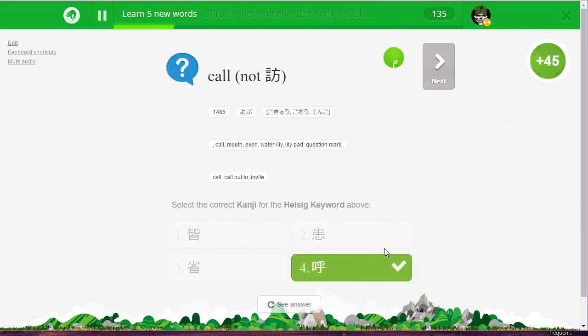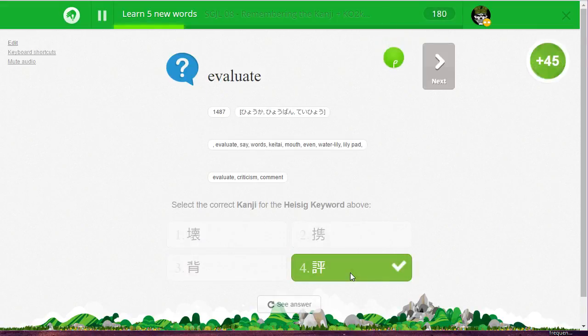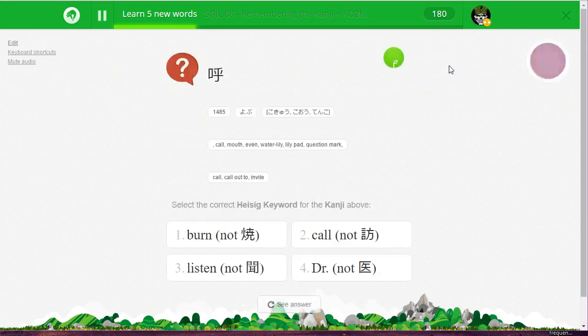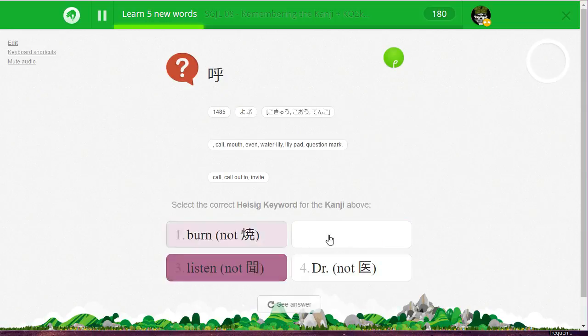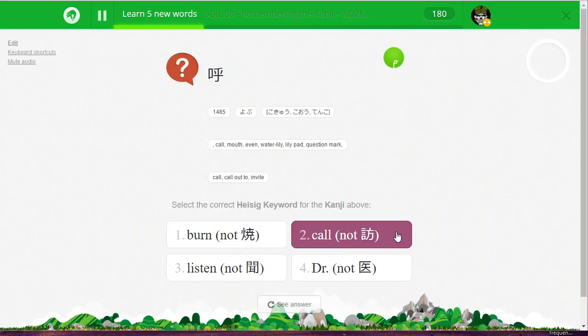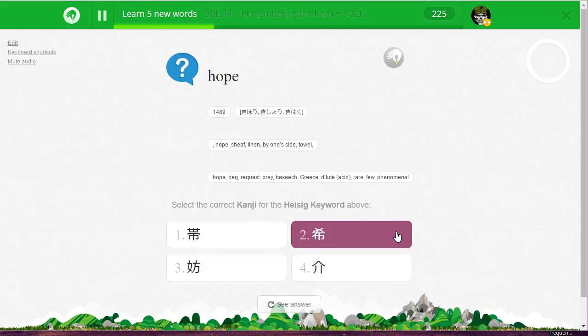Right there. Evaluate. Words that are even. Hope. Hope. This is the keyboard. Call, yobu. Not. You can see this is what happens when you do the not thing. Oh, anyway, that's a memorized thing. Hope. You would think if something was listed as kanji, then they'd know to kind of start using maybe things that have similar primitives and try to think of kanjis related to each other that way. Hope.